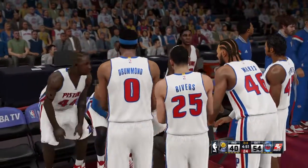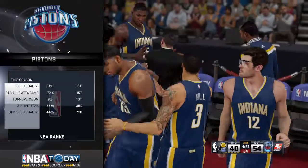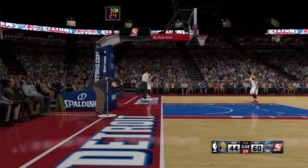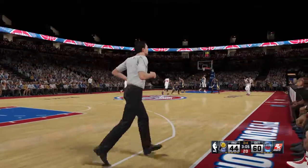Both teams will make substitutions. Here's a chance to take a look at the Pistons and how they rank in the NBA right now. 1st in field goal percentage. 1st in fewest turnovers a game. And they're number 1 in opponent scoring. Matt Barnes is checked in for Indiana. Detroit's gotten a lot of looks from outside tonight, 5 of 12.